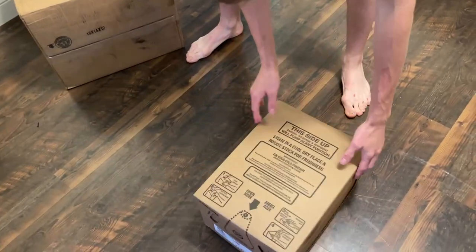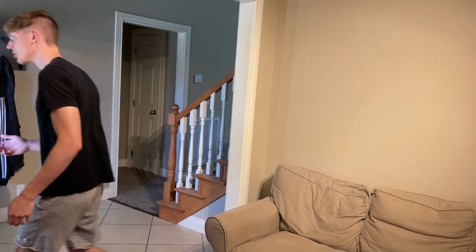Package. Diet Coke syrup. This would make about 30 gallons of Diet Coke. Guys, we got another package. Wait, I know what it is.